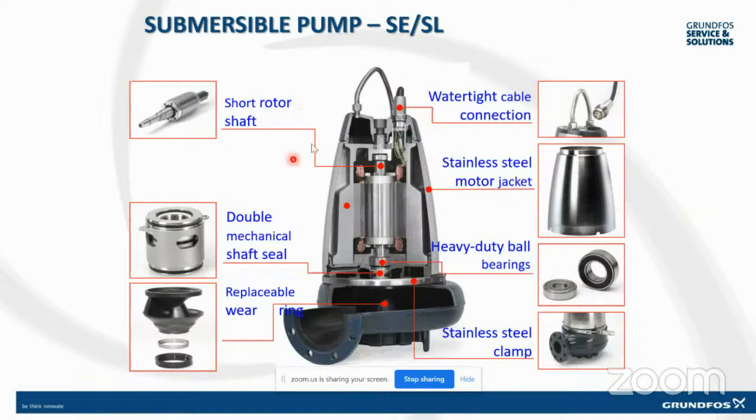So what we have made sure of, to minimize the vibrations and to make the pump much more sturdy, is a short rotor shaft, which reduces the vibrations in the system. There is a feature which is very unique, and I will share the reason why it has come. Aap ye dekhenge: watertight cable connection.